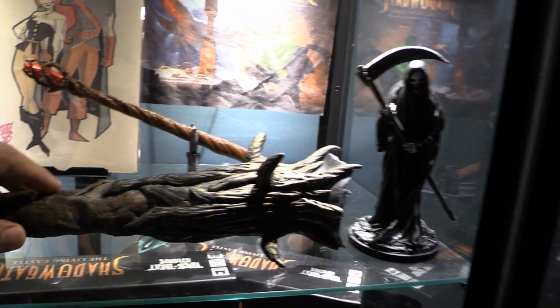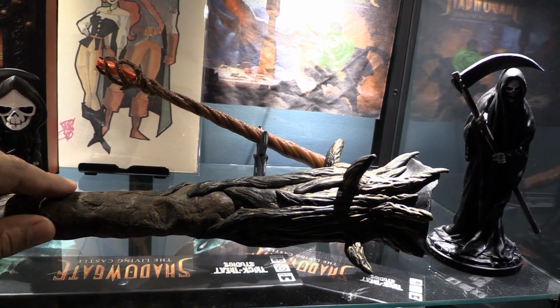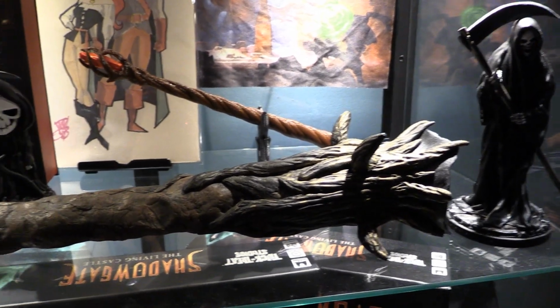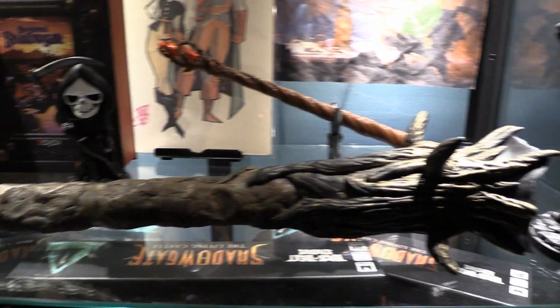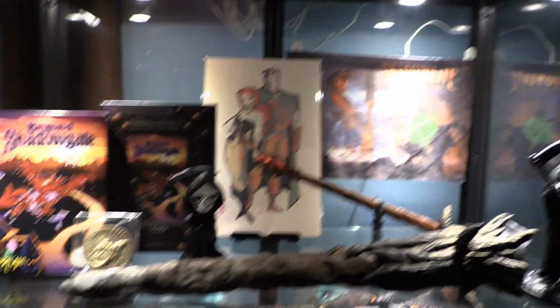In front here, you've got a torch. This actually was something that they were considering making for the 2014 Kickstarter, that you could basically get a torch as one of the things you could buy into, but they never did. This is the prototype for it. That's the only thing that exists of that. So when it comes to prototypes, I have several Shadowgate prototypes. Very cool.